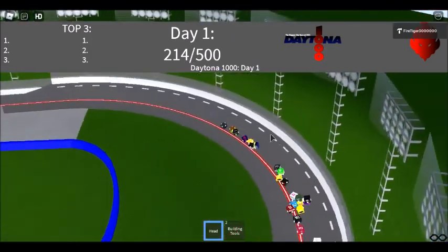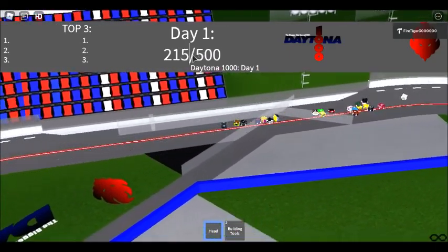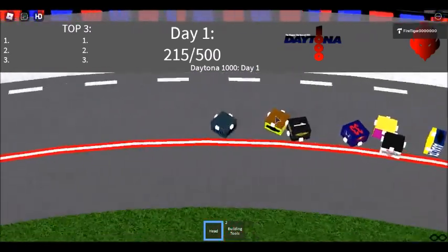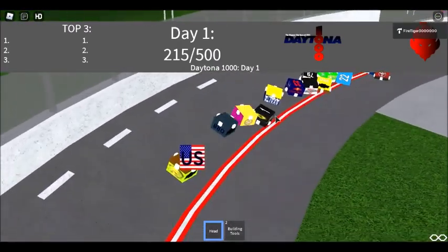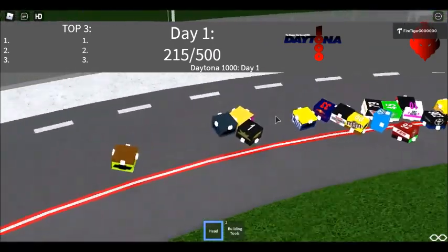Coming back through that turn. Lap 215. And there's the change for the lead. Shrek Motorsports gets the slingshot done. Here comes the one car of Rich King.